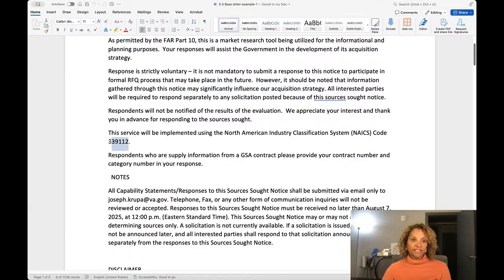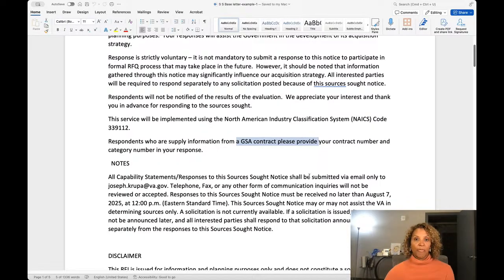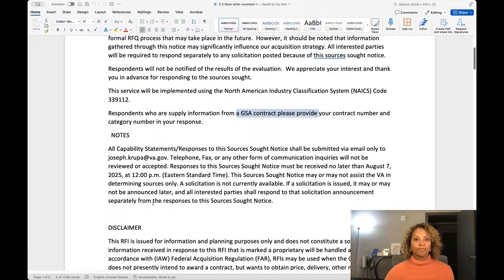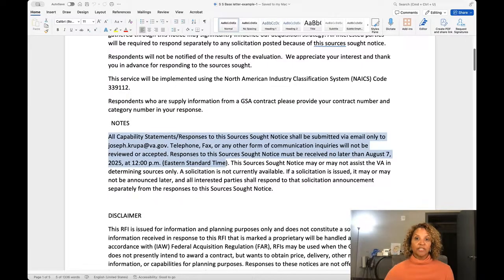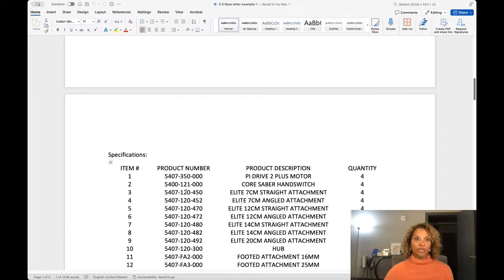They're using this NAICS code. So here are some things to take away. Number one, if you're interested in this, make sure you have 339112 in your SAM profile. Number two, if you have a GSA schedule or contract, please make sure you mention that. Next, all capabilities must be emailed to Joseph. And then they're letting you know it's a request for information.